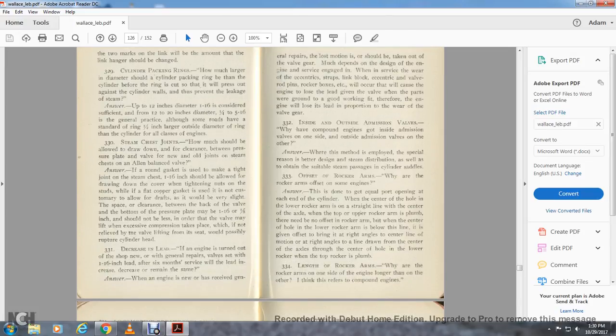Question 333. Offset rocker arms. Why are the rocker arms offset on some of the engines? The dome is done as equal part opening of each of the ends. The center of the hole of the lower rocker arm is in a straight line with the center of the axle, the top of the upper rocker arm, the plumb.